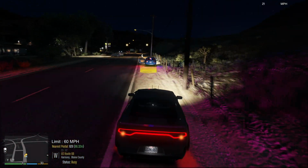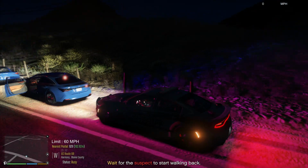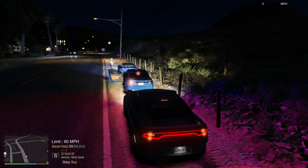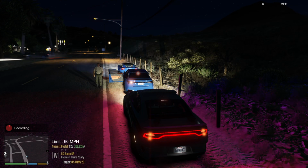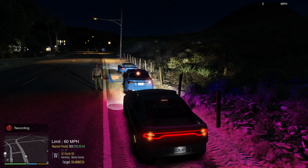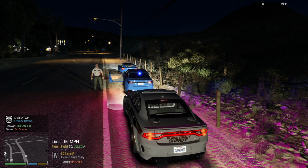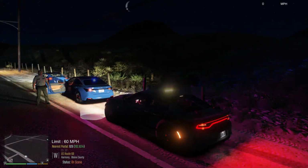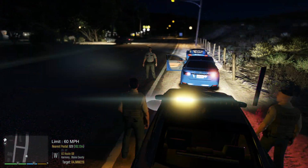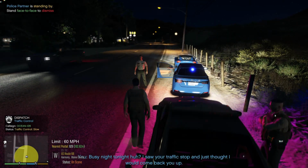Alright, there's the unmarked Toyota Avalon on scene. Wait for the suspect to start walking back. Dispatch, show me on scene at 928 US Route 68 for a police impersonator. Roger that, Ocean 128. Proceed with caution. Dispatch, slow down traffic. Attention all units. Officer requesting traffic control.